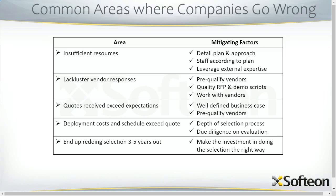Where companies go wrong in WMS selection? Well, first area is devoting insufficient resources. You mitigate that by having a solid plan, by staffing according to that plan, and by leveraging outside resources as needed. Lackluster vendor responses? Well, usually that's because you didn't do a good job of pre-qualifying vendors. You didn't provide them with solid requests for proposal and demo scripts. And probably more likely, you didn't work with them so that they could provide the best response possible.